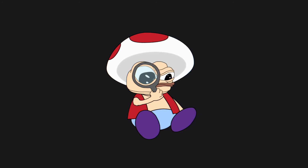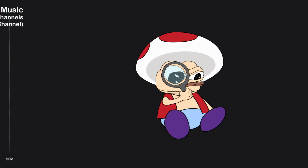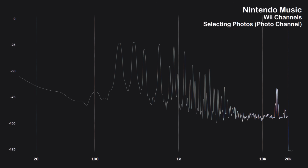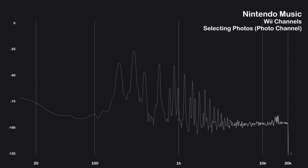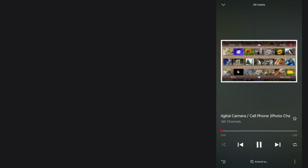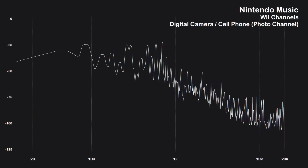It's harder to tell in some tracks, but it's clear in others, like Photo Channel Selecting Photos, where the pitches of the piano's tines are consistent past 16 kHz and don't match how aliasing would look. Speaking of aliasing, many individual instruments in the versions here have audible aliasing that wasn't present on the original console. In the Photo Channel track Digital Camera / Cell Phone, you can hear some pretty obnoxious aliasing around 7 kHz when the low string comes in on the second chord.